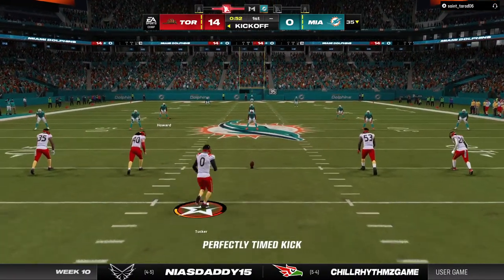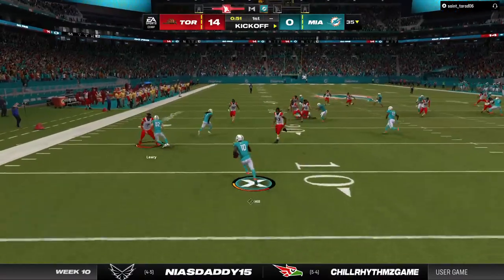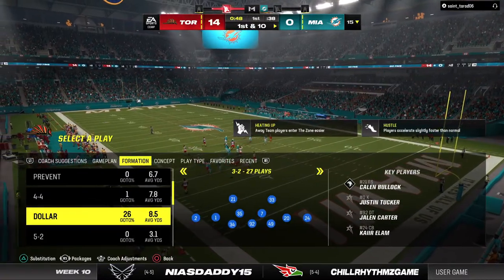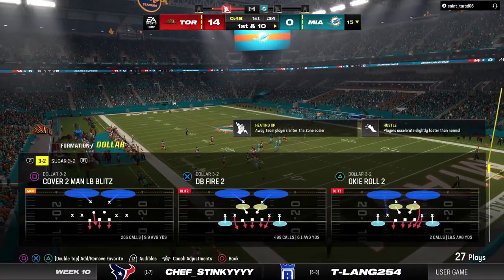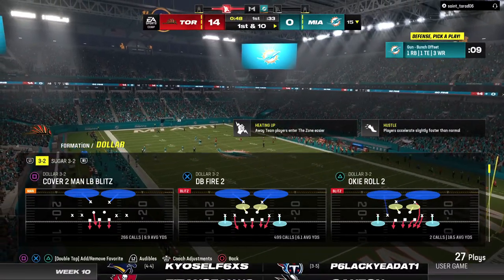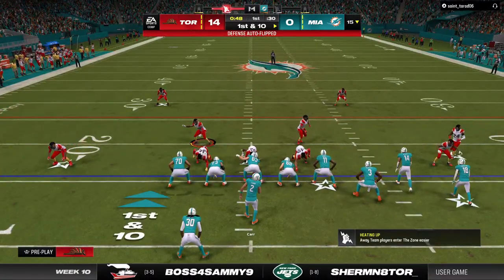Tucker now to kick it away following the touchdown. Hill is going to take it out of the end zone. And the decision to bring it out, not a good one, as he's tackled at the 15. At their own 15-yard line. First down, Miami, as they get set to start the drive.